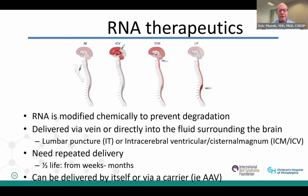The problem is many of these RNA or DNA-based therapeutics can have trouble getting across the blood-brain barrier into the brain. So right now, for neurologic disease, IV is not the route of administration. The next route, and I'm going to skip to the image on the right, which is via LP or lumbar puncture.